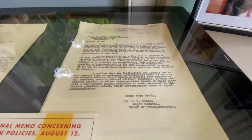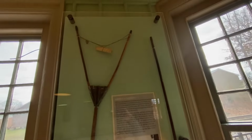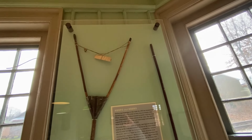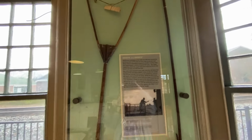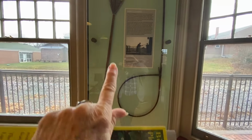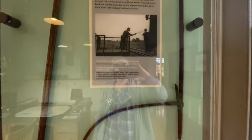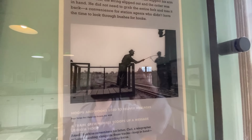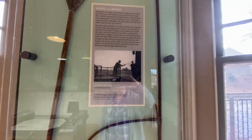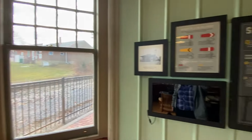Interesting. This contraption here, kind of hard to see. Not a lot of light in here, but a note was attached to this, and it's on a long handled piece. I guess that's made of wood or metal, maybe. And this piece right here, that's how they would communicate. The train would go through the station, and they would pass along a note as the train was moving. So that was a form of communication called hoops and hooks. Interesting.